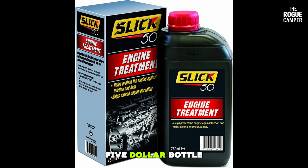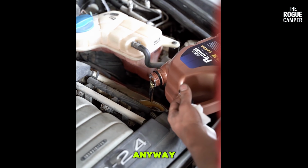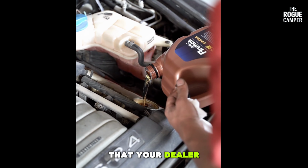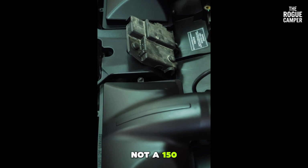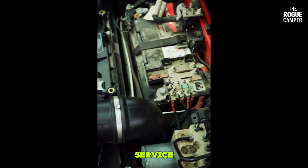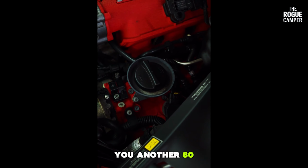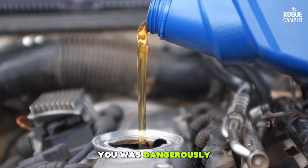Not a $25 bottle of Slick 50 that makes vague claims about engine protection and requires you to keep buying it every oil change anyway. Not a $12 per quart full synthetic that your dealer tells you still needs replacing every 5,000 miles. Not a $150 engine flush service that Jiffy Lube upsells you on every single visit before they charge you another $80 to put fresh oil in an engine they just told you was dangerously dirty.